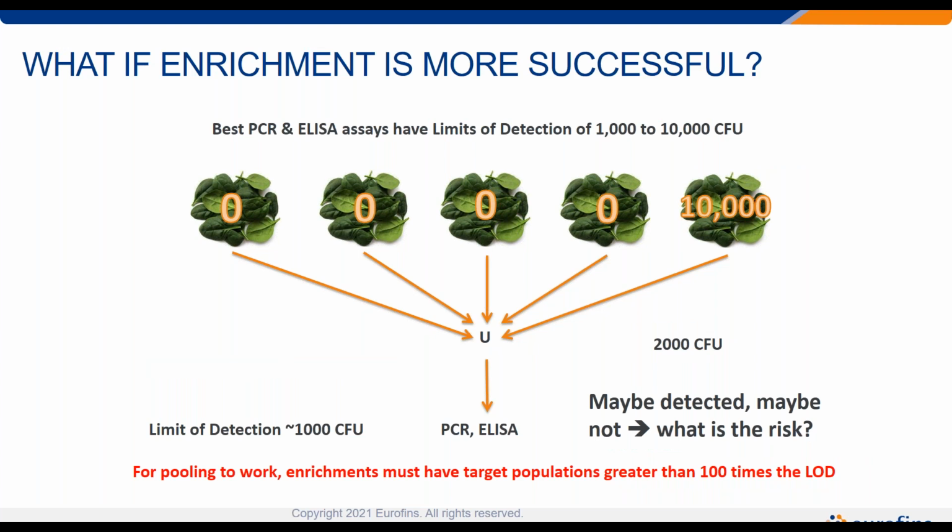What about if it's higher? So let's say we're at 10,000 CFU. Well, the limit of detection is 1000 CFU. So at 2000 CFU, which is what we would be diluting it to, we may find it, but we may not because it's subject to sampling statistics, right? So the question is, how confident are we in whatever result we're getting? Is it negative? Are we confident that it's negative? Is it positive? Are we confident that it's positive?